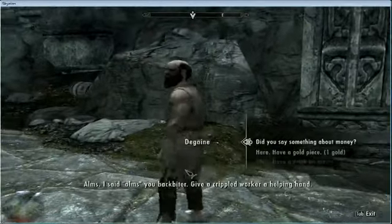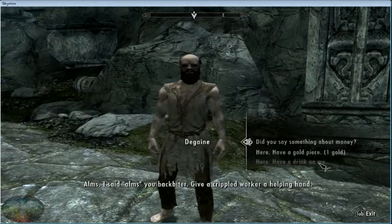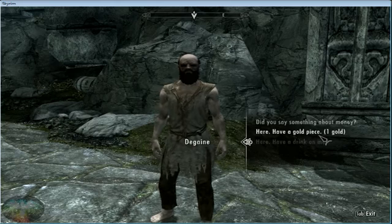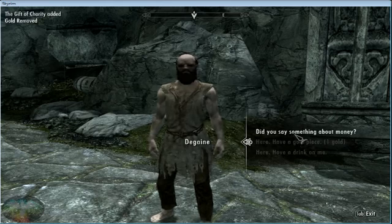Oh, what can I do for you? Alms. I said alms, you backbiter. Give a crippled worker a helping hand. You have a gold piece. Finally. Now get lost. Get the charity out of it.